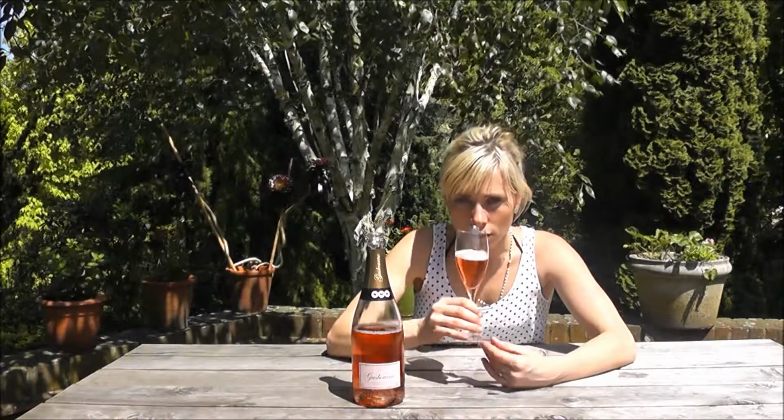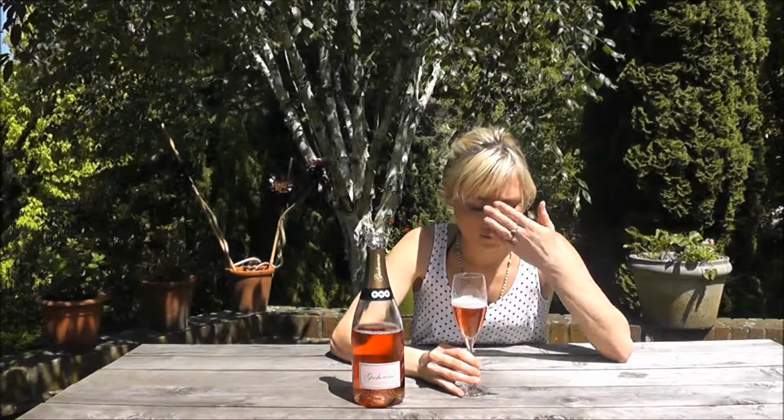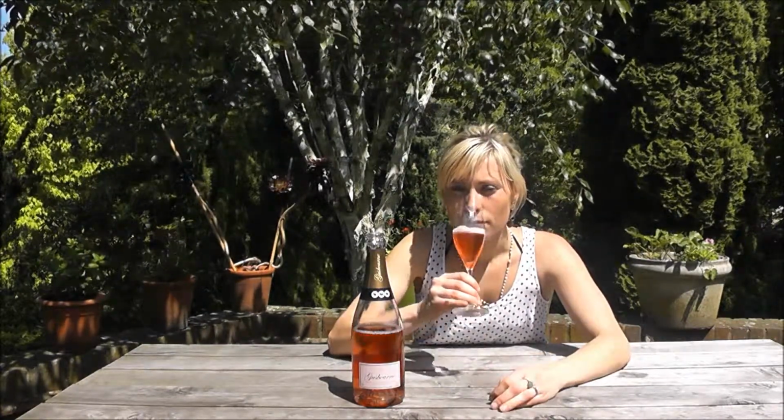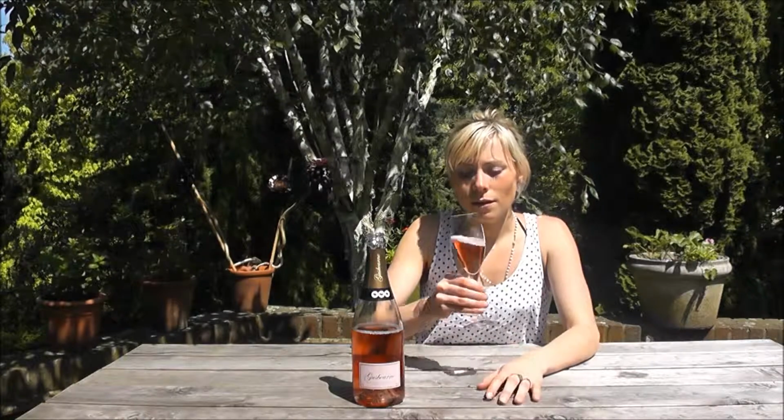Okay, so on the nose. It's got a really delicate smell, rose petals and strawberries and raspberries. I have to say it smells distinctly English. You do get some elderflower and some delicious honey. It smells very delicate, lots of lovely aromas.